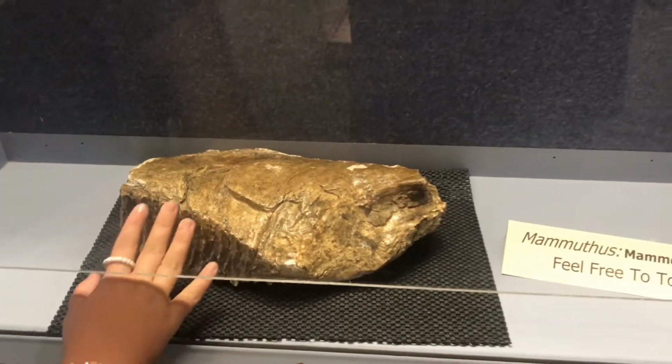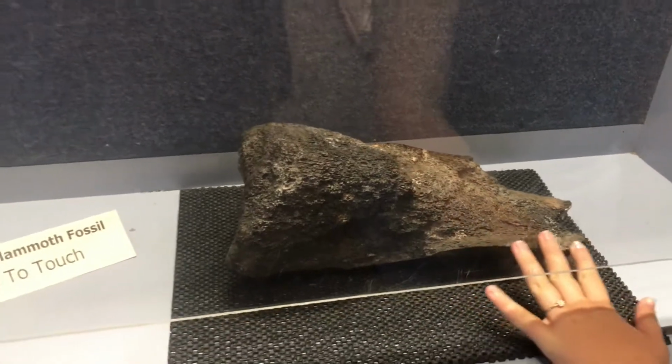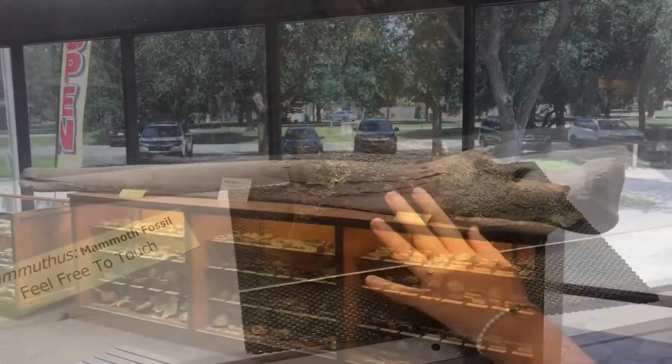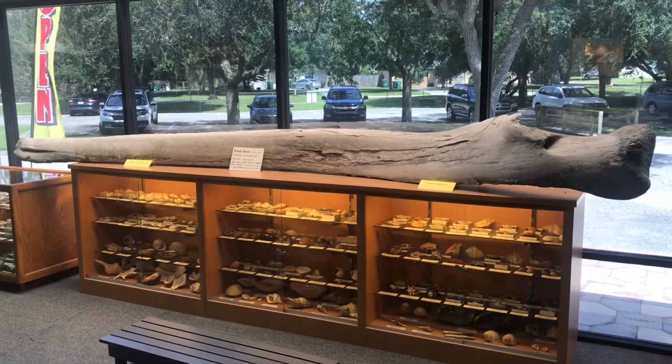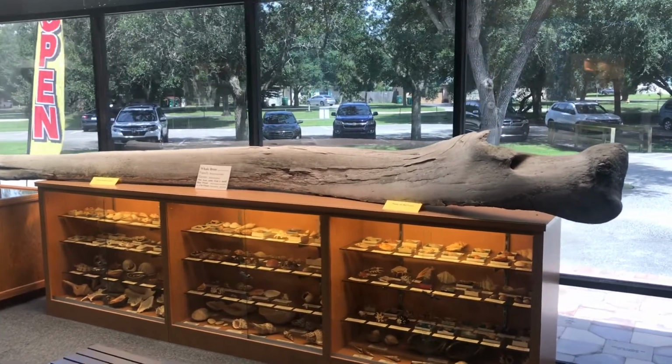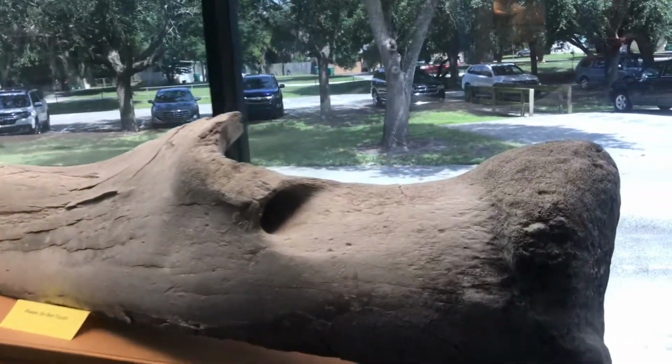It says feel free to touch the mammoth tooth. And another mammoth fossil. And this is a whalebone. This is an extremely large fossil. Take a closer look at it.